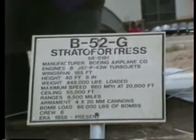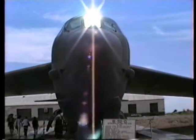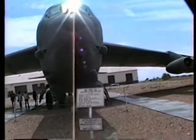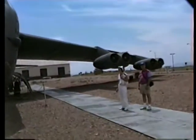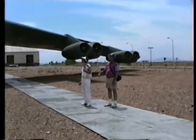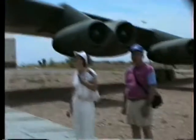This is the B-52G Stratofortress. And it is a fortress, it's huge. And I think you can see the sun shining on it. Here we go. And there's Mom and Dad here. And the Bear in Arms.